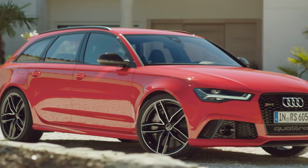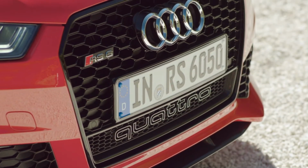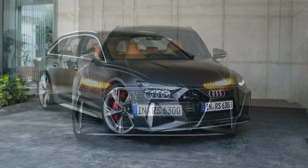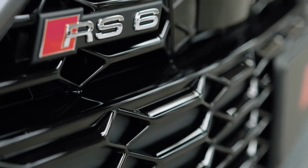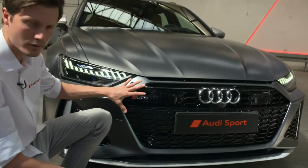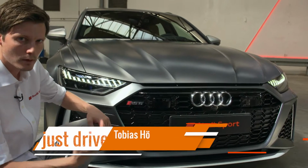Let's take a look back at the third and fourth generations side by side. The changes aren't only technical, but visual as well. The large air intake does not have the typical Audi single-frame decoration. Tobias Höss of Audi says chrome or aluminum brackets are no longer visible. It's really a pure sports car design. The bumper surface transitions directly into the radiator grille.